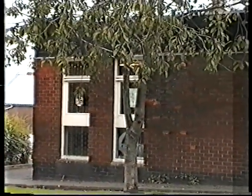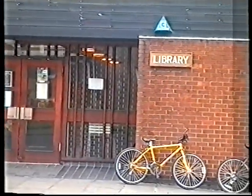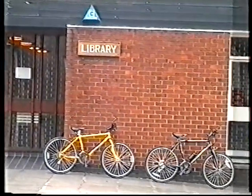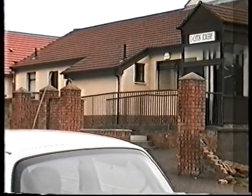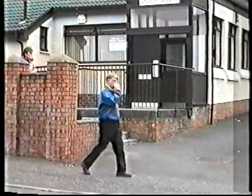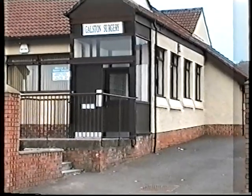The library moved from the Browns Institute to here in Henrietta Street in the 1970s. From the surgery and clinic in Henrietta Street, the town is well served medically.